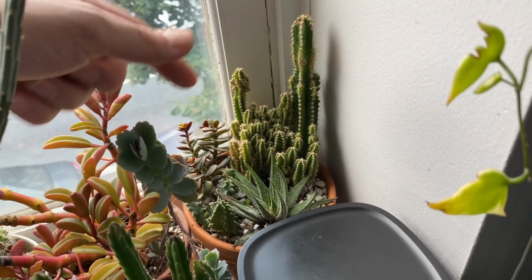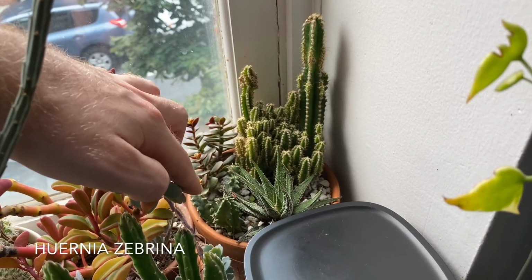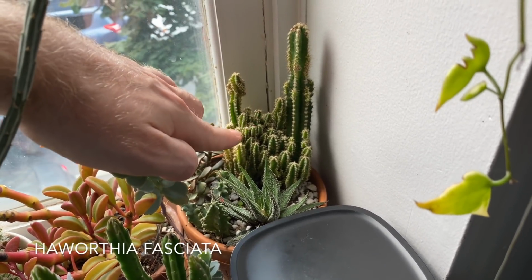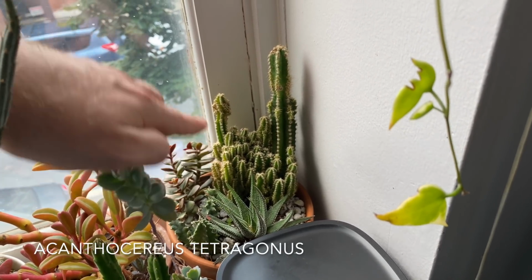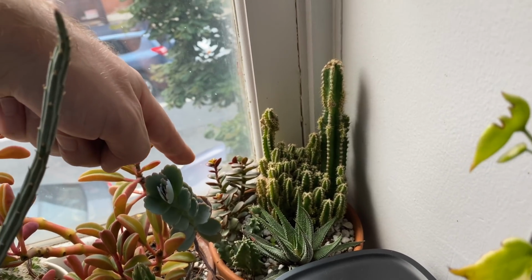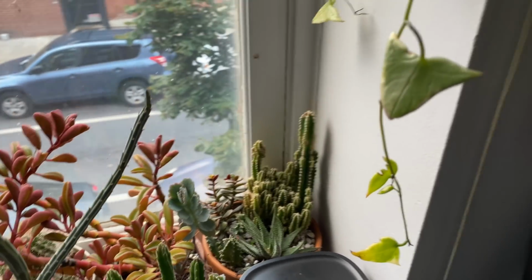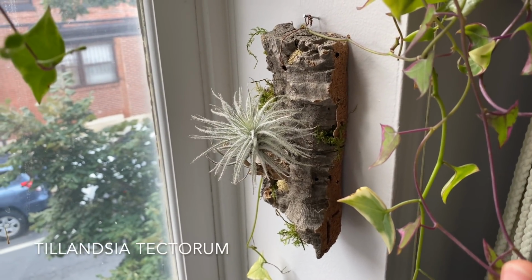And then there's a little pot in here of a Haworthia zebrina. Then there's a Haworthia. What's this one? I think it's Acanthocereus tetragonus. So it's the fairy castle cactus. And then we have just your standard jade plant or your Crassula ovata, and this is the Minima variety. Moving up, there is a Tillandsia tectorum.